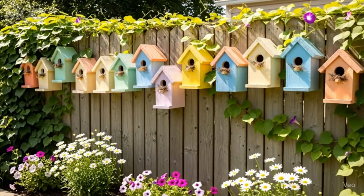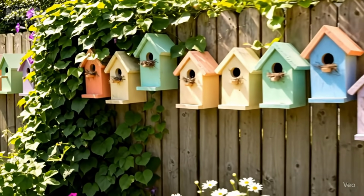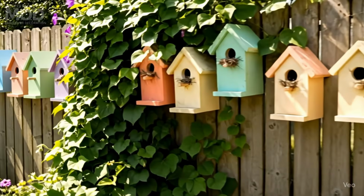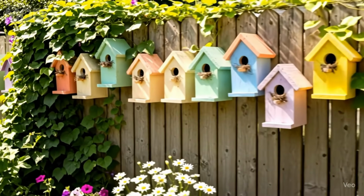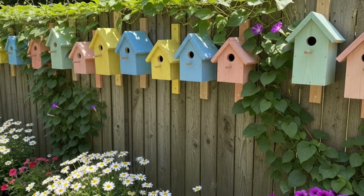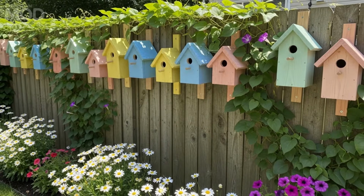These birdhouses aren't perfect. Their edges are uneven, their colors a little faded, but that's what makes them alive. They were made from scraps of wood once destined for the fire, now transformed into homes, small sanctuaries for life and sound. Sparrows flutter in and out, carrying bits of straw. Finches perch on the perches, singing their morning songs. The ivy curls around them as if nature herself is decorating the fence with gratitude.